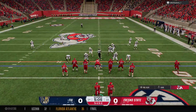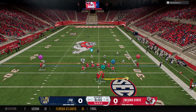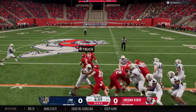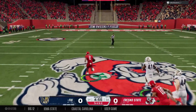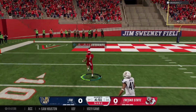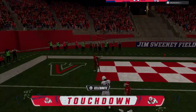They'll break out the Wildcat to try to move the chains. Direct snap. It's a seam wide open. He's loose. Inside the 30. He's at the 10. And he got away from the defense and takes it in.